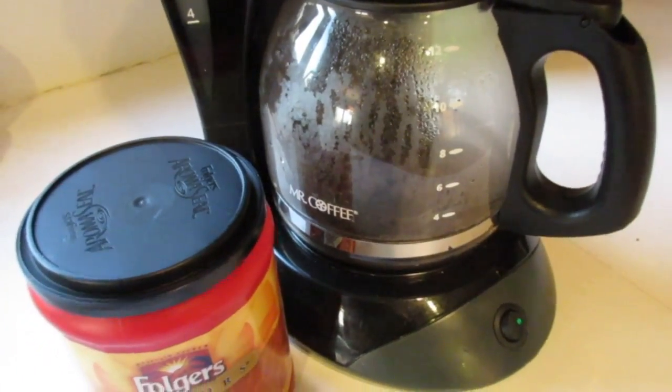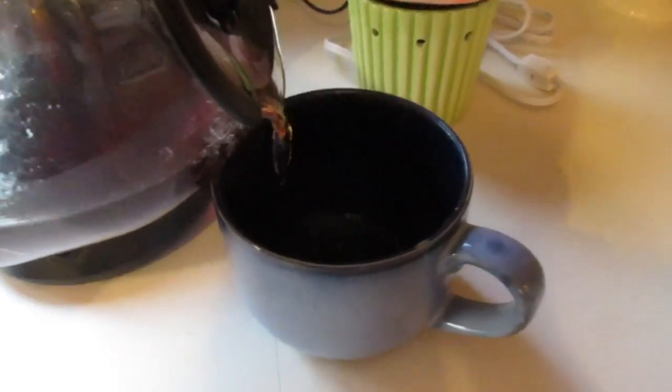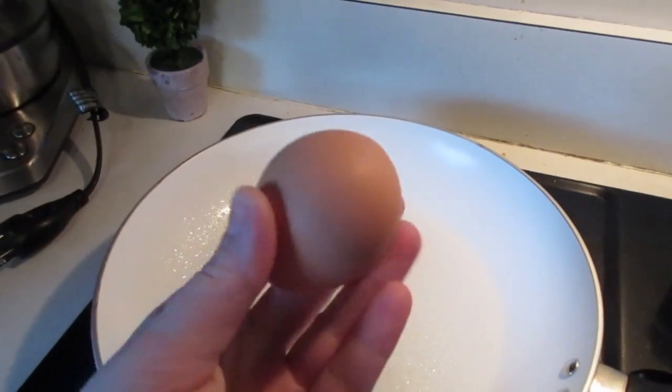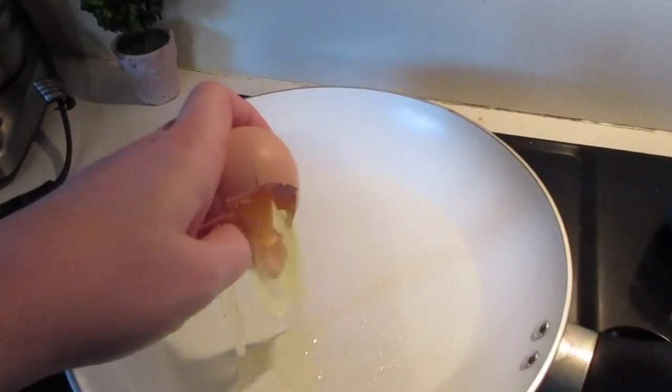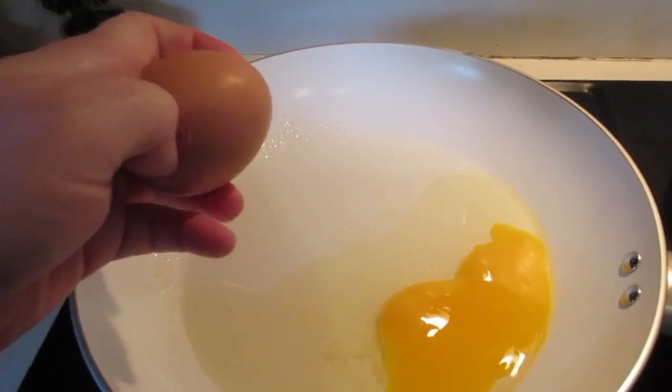Every day starts out with coffee. I absolutely have to have my coffee to start my days, and I prefer Folgers hazelnut flavored coffee. I also usually have eggs every single morning. I usually don't drop them. However, it is fairly hard to crack the egg one-handed, as you'll see. But I usually have eggs every single morning, and I make an egg white omelet.